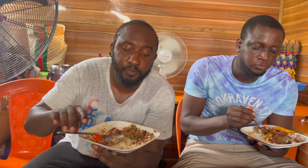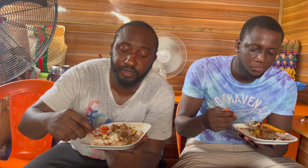This place is located at Totoro, Abeokuta, Ogun State, Nigeria. If you are in Abeokuta and you want to try street food, you want to try some local food, this is Ofada, the local Nigeria rice. Come here to Totoro, Abeokuta to try it out. It's awesome, it's delicious, and you will never regret it.